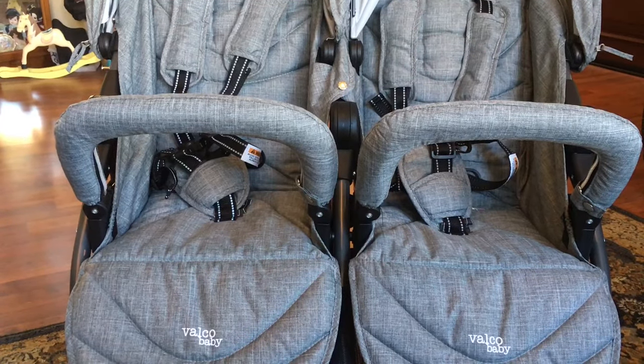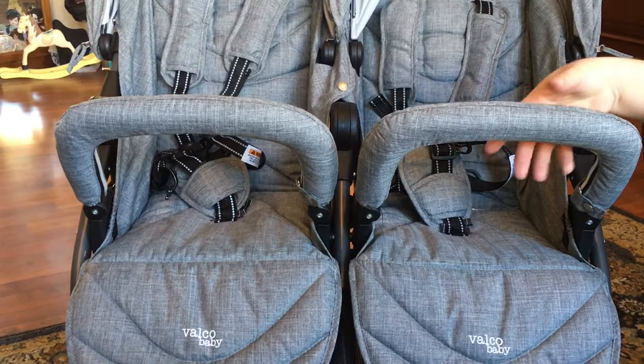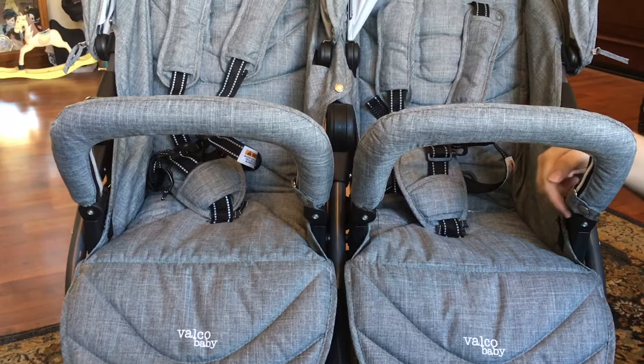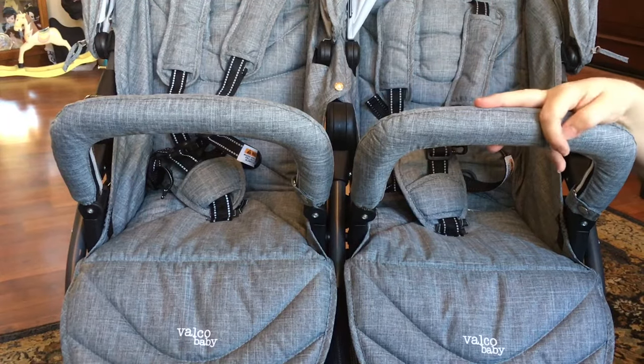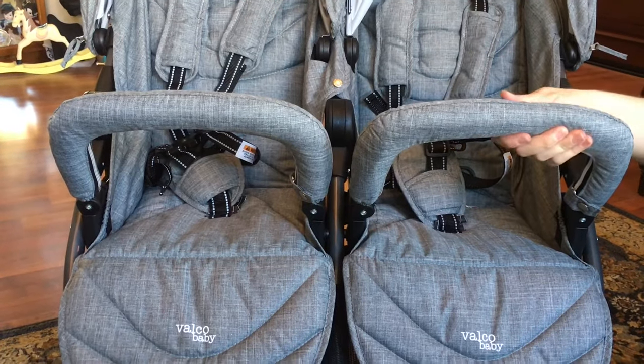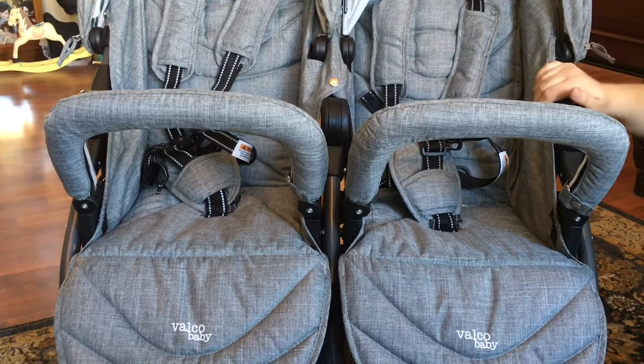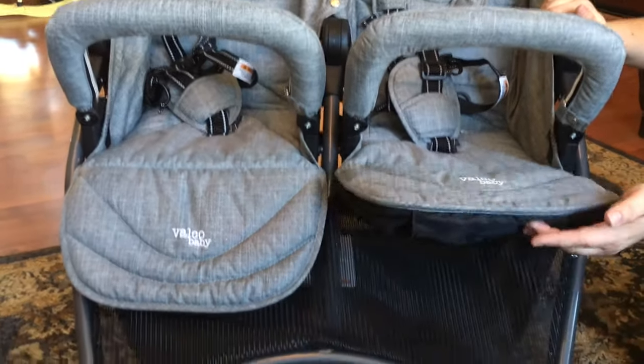Bumper bar, you guys. This is not a foam covered bumper bar. This is a fabric covered bar. What's nice about a fabric covered bar is that this one zippers off, so you can wash it and put it right back on. If your child chews it, they're not gonna get a mouthful of foam. Fantastic feature. Then you have a footrest.